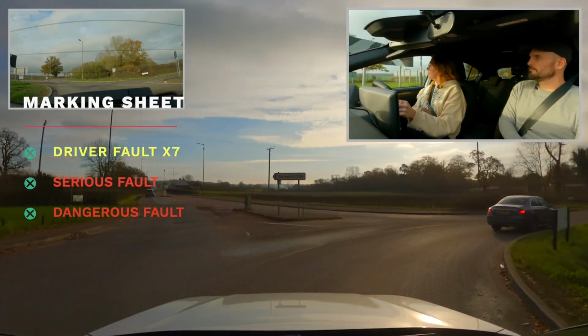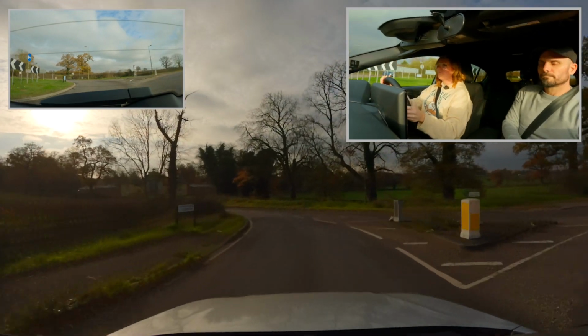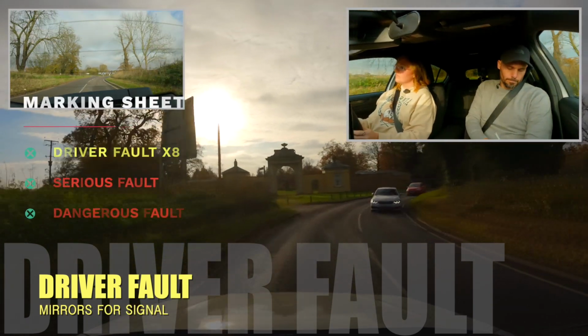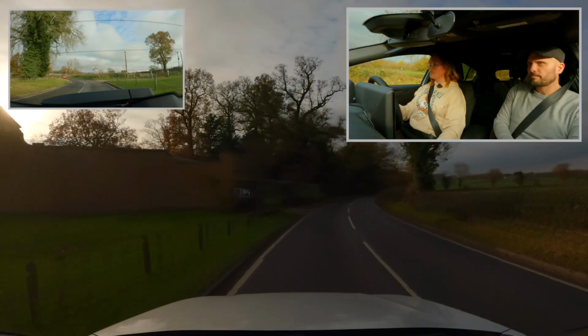She also doesn't check her centre mirror as she exits this roundabout. I would expect a PDI in training or an ADI to check it. Laura continues her good progress, driving along this country lane, again as it's still national speed limit.